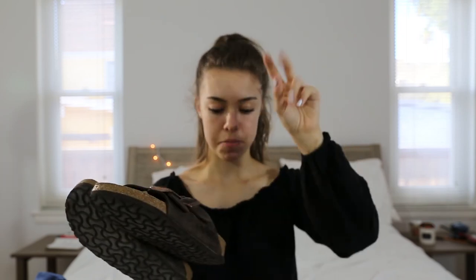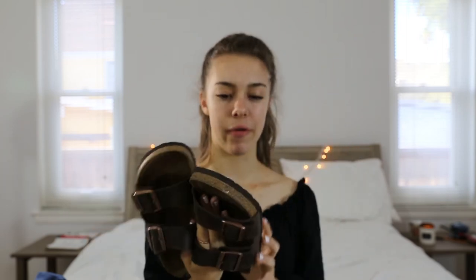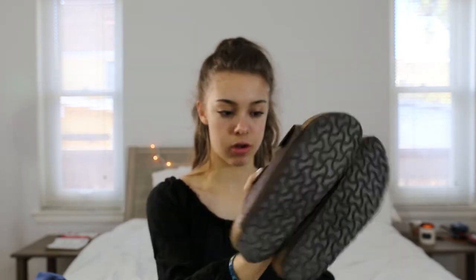I know they're like hippie shoes, quote unquote, but they're not really hippie shoes if you wear them right. And I don't wear them every day, like out with my ripped jeans. I wear them to CVS and like lounge shoes, but sometimes I'll wear them out. If they're with t-shirt dresses, they look cute.